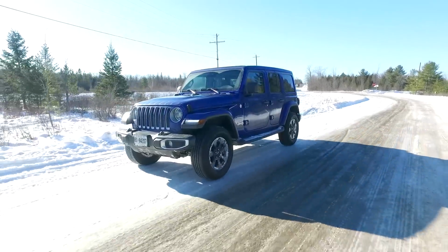At their top levels, fully loaded, the Jeep is nicer inside. That's my opinion, but I think it's pretty much a fact. We'll concede. The materials are nicer, the infotainment is better, the cameras look nicer.